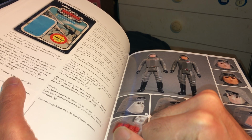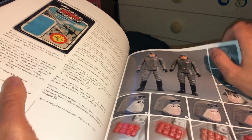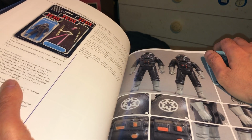2-line Scar Attack Command Driver. Yeah, Commander. This version confirmed on any Spanish card. Cloud Car Pilot, 2-line Scar COO. There's a Spanish Cloud Car Pilot with a really pale face.